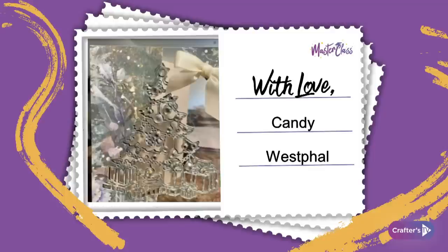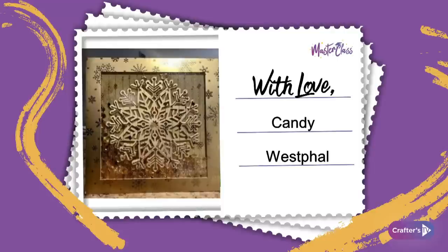Love that. Next up, ooh, another of our Heart Creator cards, I think, for this one. Now I like that, gorgeous that snowflake. I think that might actually be the Sarah Signature Snow Queen. That is beautiful, Candy. Absolutely adore that one, just gorgeous.